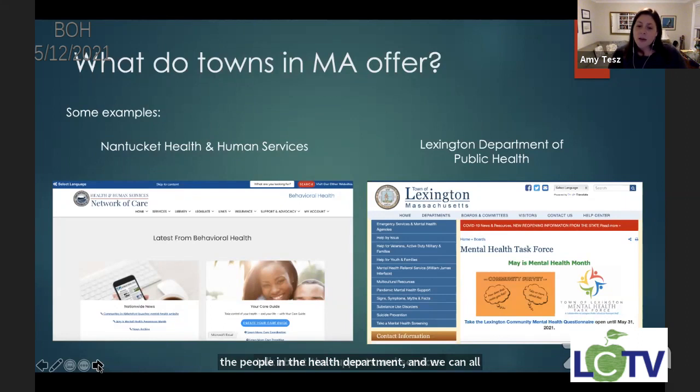They also have a column in their town newspaper that we can submit to as providers. We can submit an article on our area of expertise to provide some education to the town at large. And there are usually speakers, and the other big thing that they do is they compile every year a list of in-town providers, contact information, and areas of expertise and things like that. And the schools send that home for families at the start of every school year.